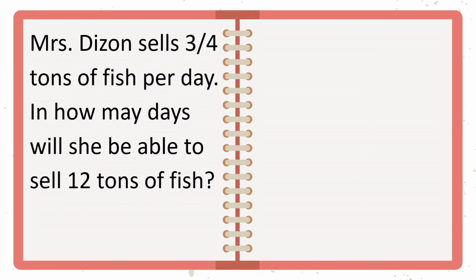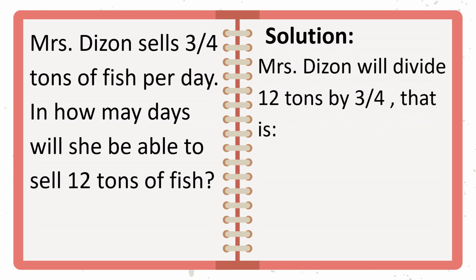Mrs. Dizon sells 3/4 tons of fish per day. In how many days will she be able to sell 12 tons of fish? Let's check this solution. Mrs. Dizon will divide 12 tons by 3/4.